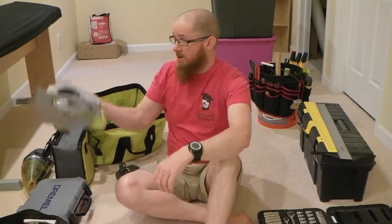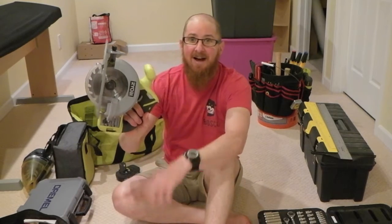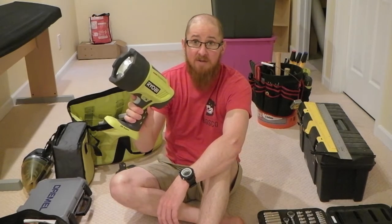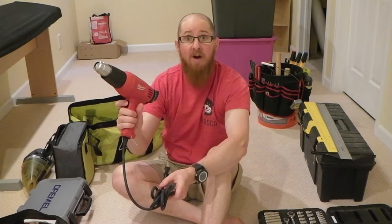So power tools, circular saw. May or may not need one of these, but we're going to be doing a little bit of carpentry work. So we'll see if that comes in handy. Spotlight. It's going to be pretty important for finding those mooring balls, anchoring site in the dark. We got a heat gun right here. This would be great for heating up rubber tubing to bend for whatever reason.